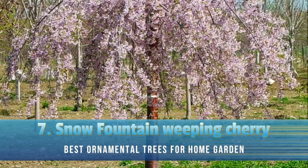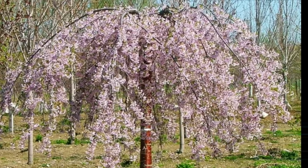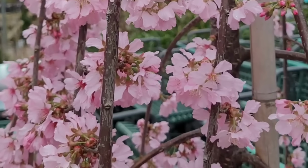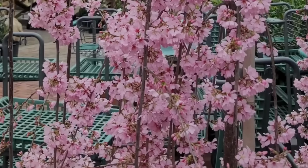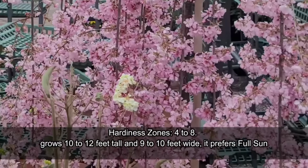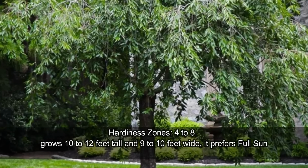Snow Fountain Weeping Cherry is a great, hardy and wonderful small tree to add to compact spaces in the front yard of the home or corner spots of flower beds. It blooms very fragrant, beautiful pink blooms in early spring, then maintains the green foliage for the rest of the seasons. Hardiness zones are 4 to 8, grows 10 to 12 feet tall and 9 to 10 feet wide. It prefers full sun.